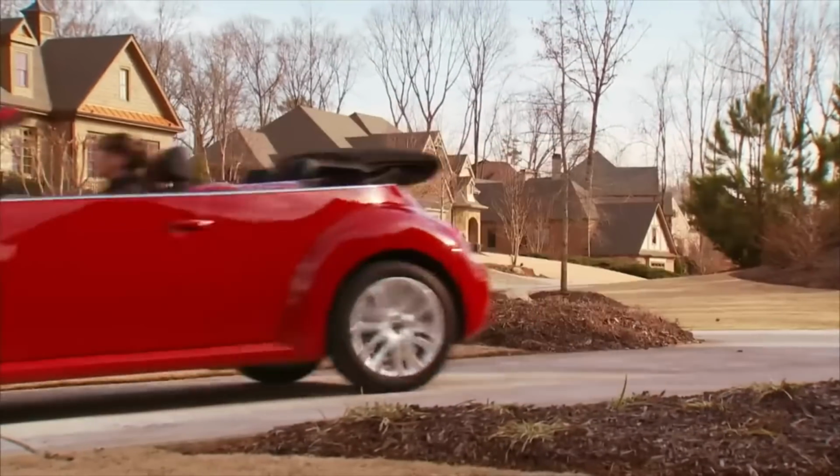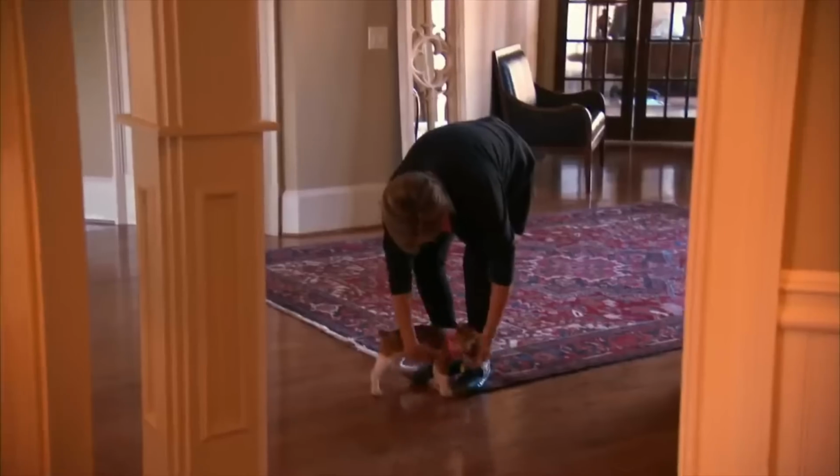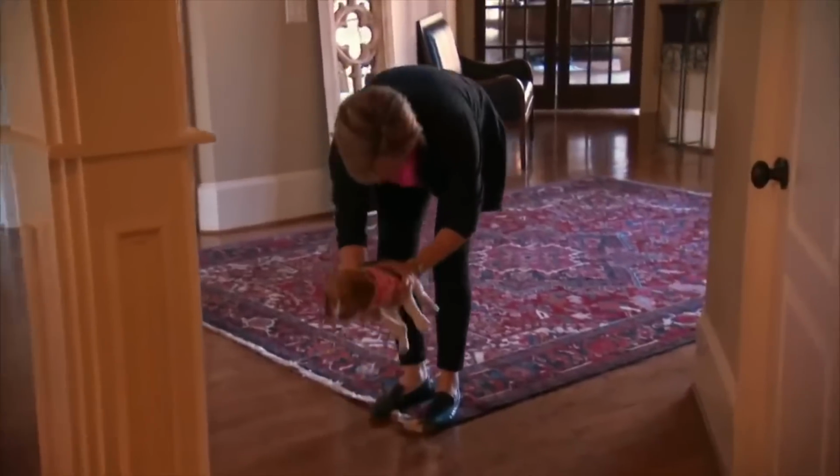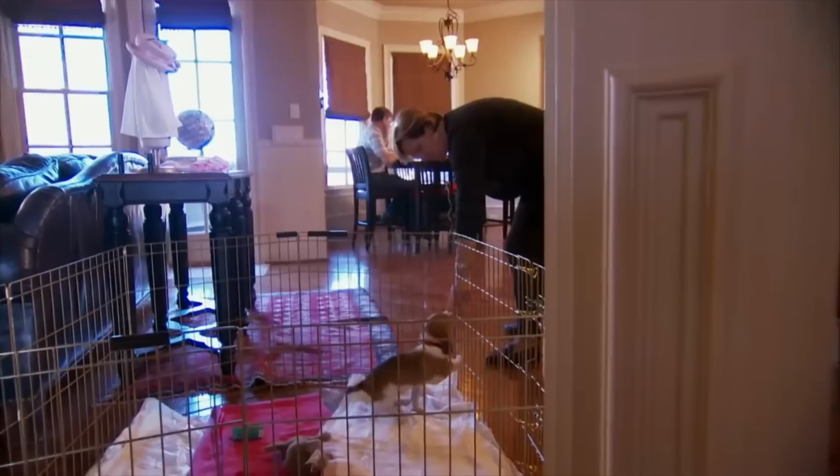Owning a puppy is a very rewarding experience, but it takes a lot of time and a lot of effort. And the Thielens are already discovering just what a handful their new puppy will be. Oh my God! I think the hardest thing for us since Victoria's been gone is the neediness. You can't leave her alone for a second, and so really if you don't have an eye on her, then there's gonna be trouble.